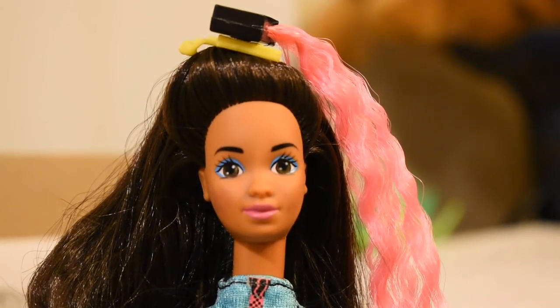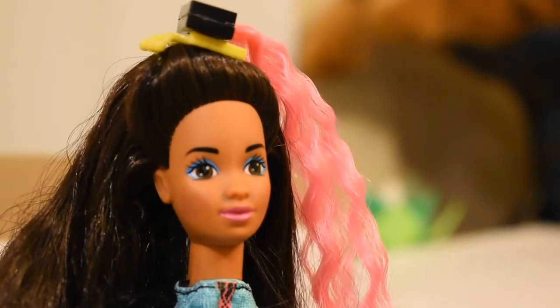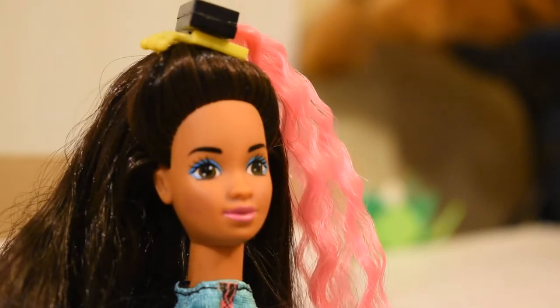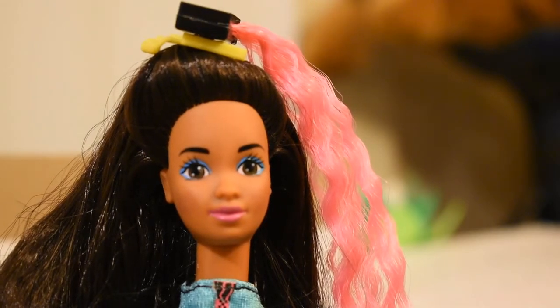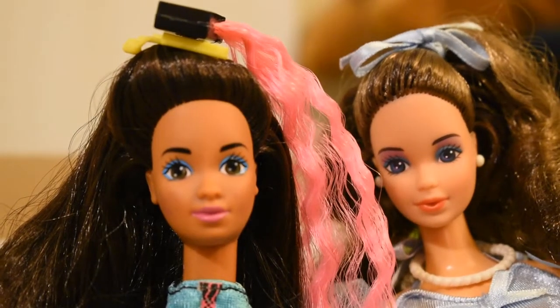They discontinued this face right around 1990, and they switched to the Steffie head mold for Teresa. This is the Steffie head mold right here. This is my Perfume Pretty Whitney.